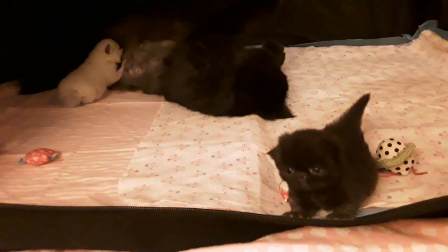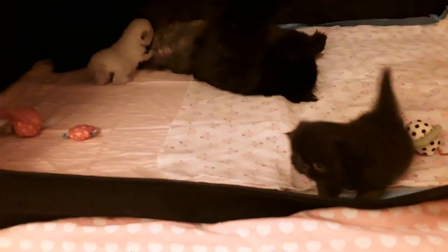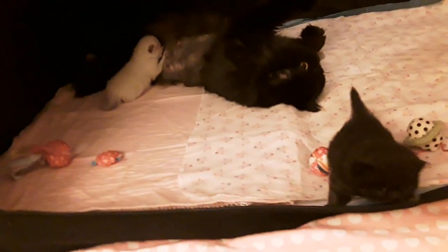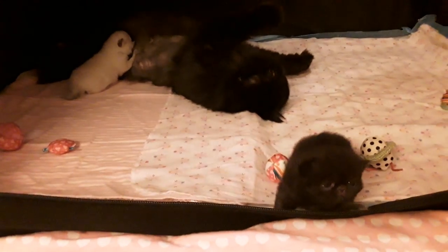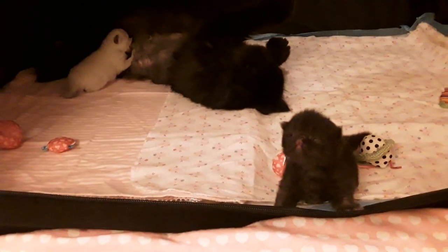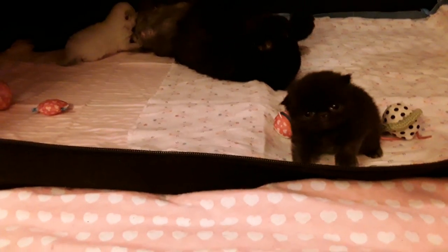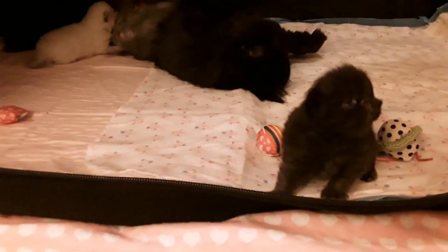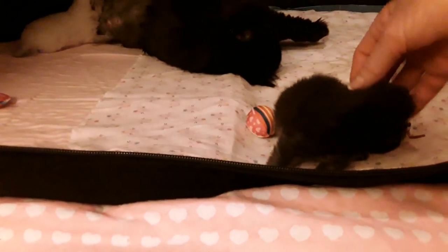He hogged all the food last night. So she's playing big catch up over there. In just probably 8 hours, he gained 13 grams. So he took it all last night. He won the fight, I guess, over the nipples. What you doing? Everything's new and exciting to them.